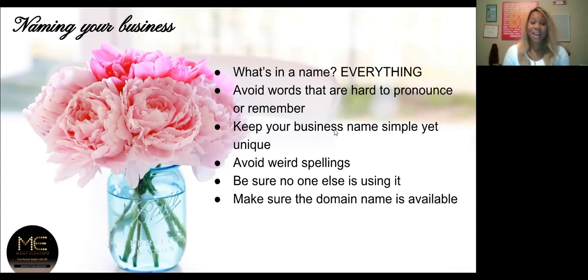But you have to keep in mind, again, making sure your customer remembers you, and then the domain name, okay? If it's too long, you can't get the domain name. Or it won't be something people can remember. So you want to make sure that it's real simple and straight to the chase, and something that people can remember. Avoid weird spellings.